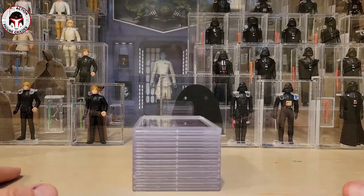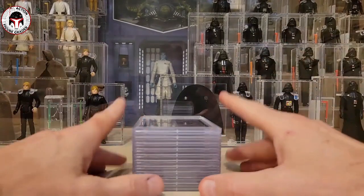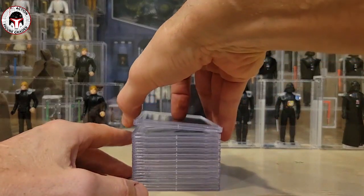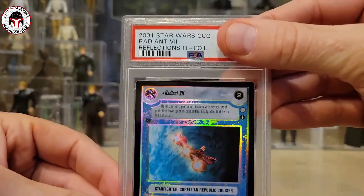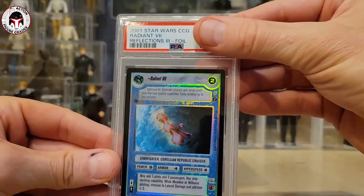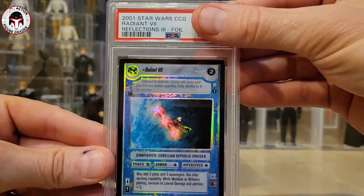And PSA's grading scale goes from 1 to 10, as you know, 10 being a gem mint, 9 being mint, 8 being near mint / mint, and then 7 being near mint. I was expecting 7s and 8s, okay? So I haven't ordered these or anything. These are all just how they were ordered in the box. So I'm going to dig right in, and we're going to take a look at each of them. And all of these are Star Wars customizable card game cards, as I already told you, and they're all foils. So this is a beautiful foil, Radiant 7.